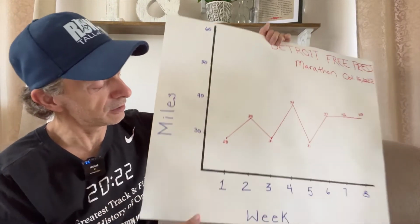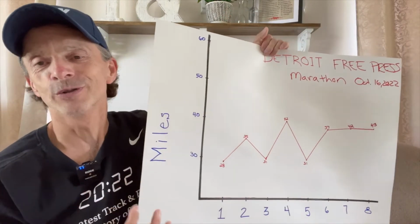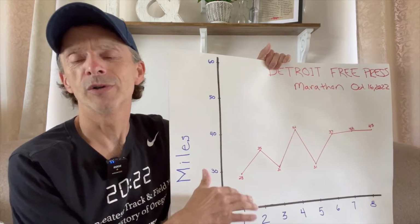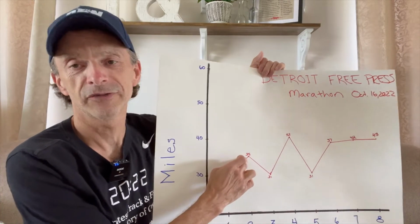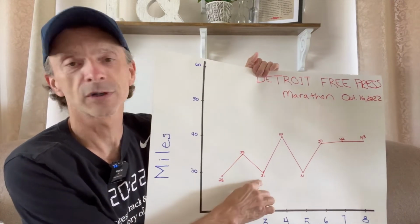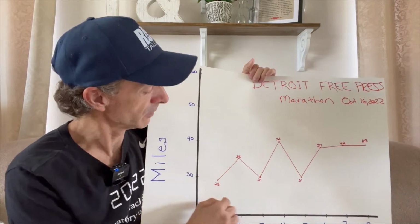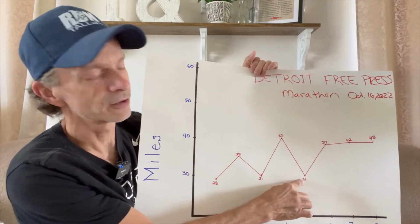So here we got miles and then the weeks, 1 through 8. And you can see visually that this program starts out relatively low in terms of mileage, but then it jumps right up. So I went from 28 to 35 for the second week, but then it drops back down. So we kind of slowly ratchet our way up. So 28, 35, 31, then up to 42, and then down to 31.